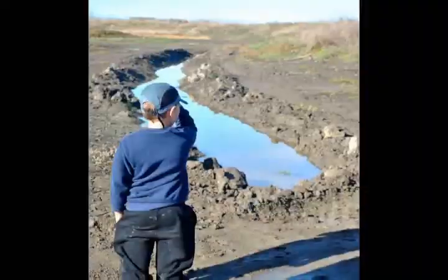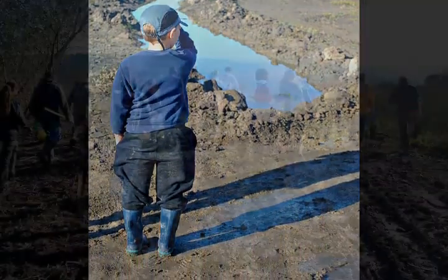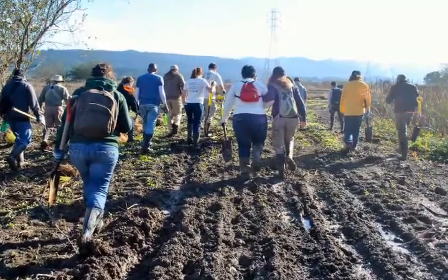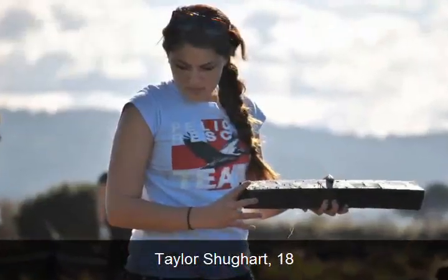Today, volunteers of all ages and backgrounds put on sturdy boots and trudge through mud to help get some native plants back in the marsh. Taylor Shugart is a member of Humboldt State University's Natural Resource Club and explains the involvement of volunteers today.